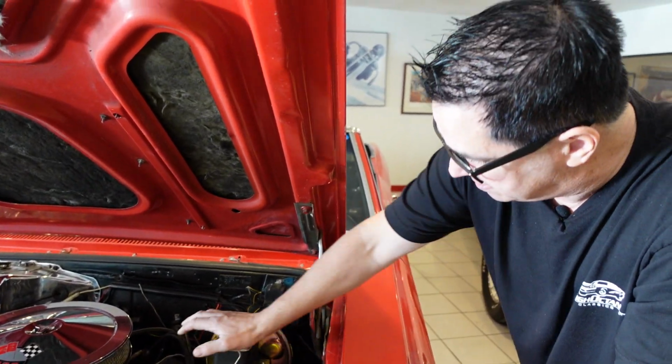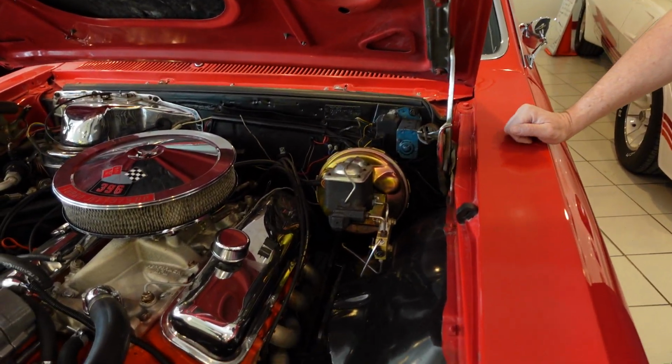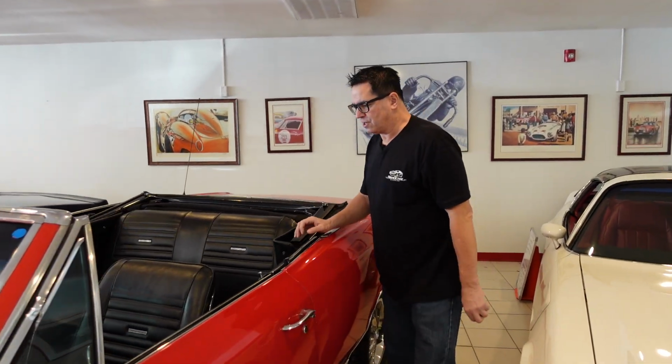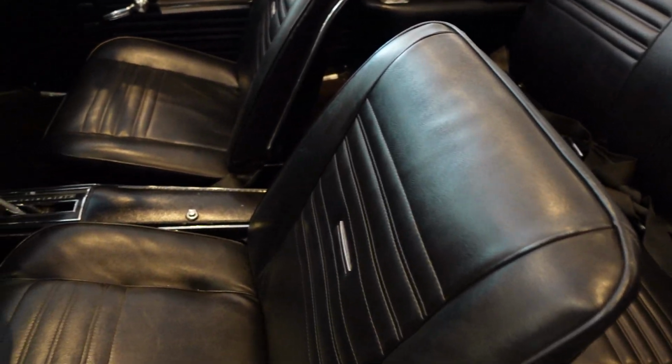Speaking of power boosters, this is a 4-wheel disc brake car. Now keep in mind, that never came from the factory, but this has a 4-wheel disc brake upgrade. So the rear brakes, yes, they're not drums, yes, they're discs, which is a nice thing. Inside, this has optional bucket seats and a console, and there's a Turbo 400 automatic transmission under the floor.